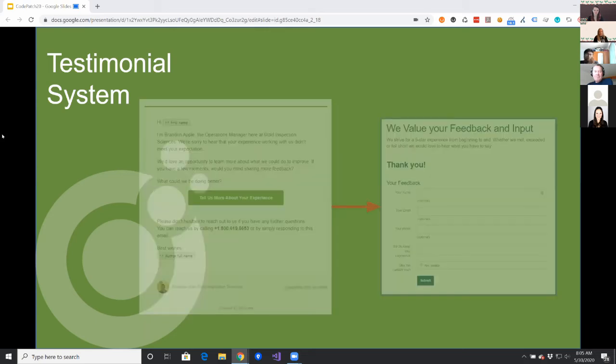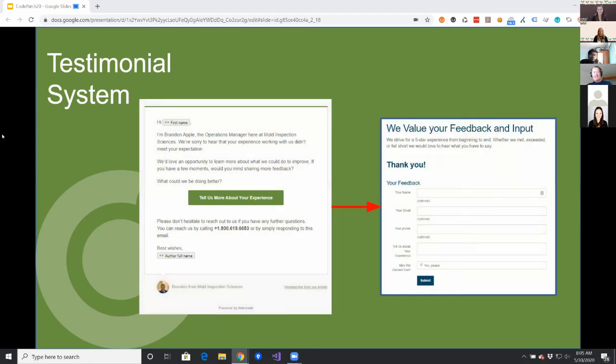And the other part is, if you're not a promoter, you didn't give us a 9 or a 10, we send you a different message, and that message does not link to Google. It links to our internal feedback form, and we just want to know more about why you didn't love us, basically. Some people will hate you for different reasons. Of course, this is where that language processing stuff would be really interesting, to figure out what the sentiment is here. Is it just something that we messed up on, or did they really think we didn't do a good job?